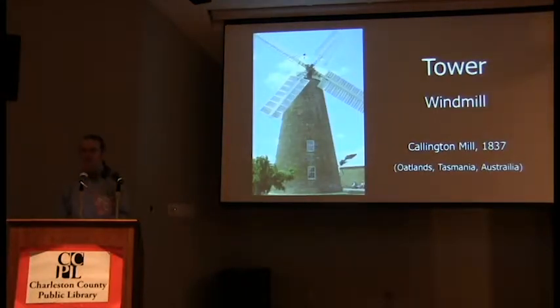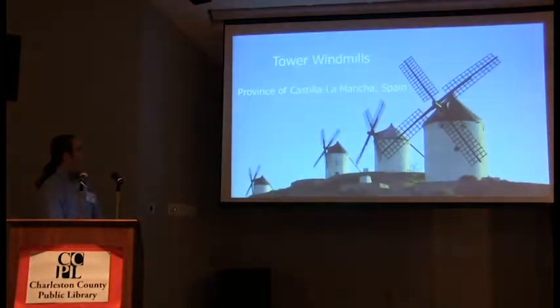The third and last type of windmill is a tower windmill. Tower windmills are like smock windmills. They have a stationary base. In tower windmills, that base is made out of stone or brick, like this one that you see in Tasmania. Otherwise, they're just like a smock windmill, where they have a movable cap at the top, and in all other respects, they're very much the same.